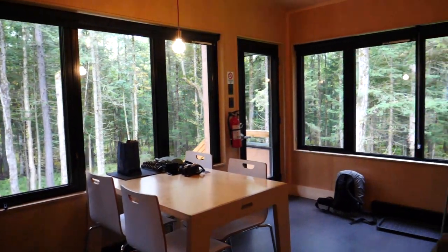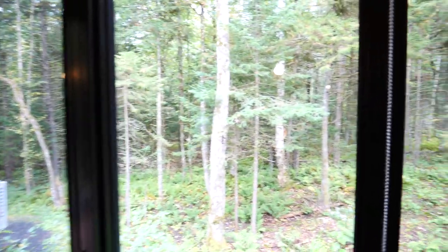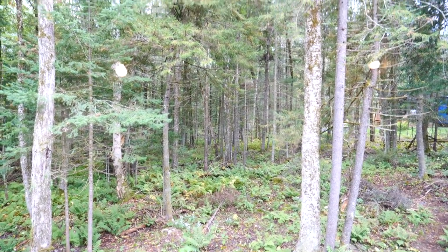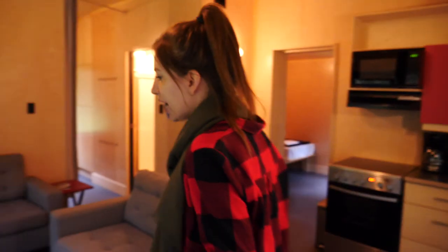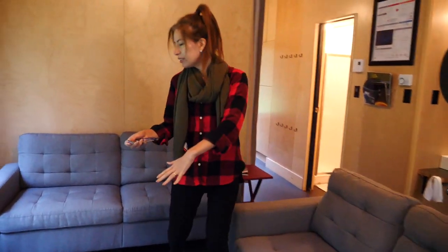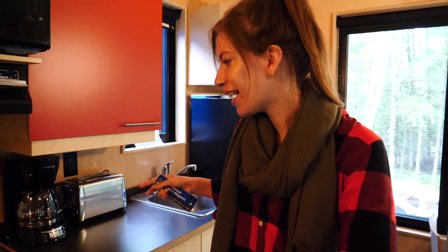So first things first, we have so many windows and so much natural light in here. It's beautiful because you just look outside and you see nothing but trees, and it is so green this time of year. Yeah, we're like in our own little bubble in nature. And we had a nice little fireplace, some sofas, and a beautiful kitchen. This is the kind of place where you want to come stocked up with all your food, all your meals, and you can spend the weekend here cooking. We didn't really do that, but that is an option. They even have a coffee maker.